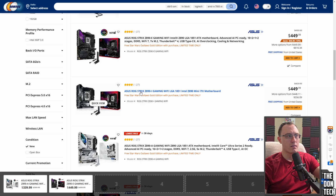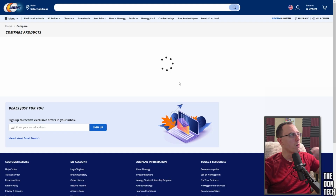The one right in between it, that's the micro ITX. You can see how much smaller that one is. Very, very small. Would not recommend it. Let's go ahead and just compare these two products here and see what we've got.